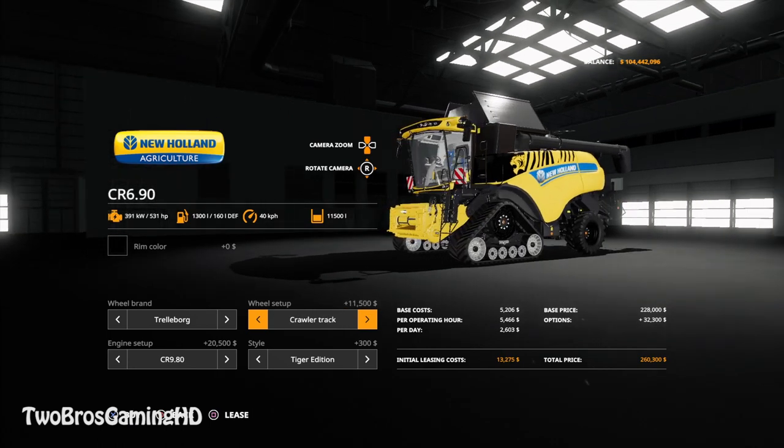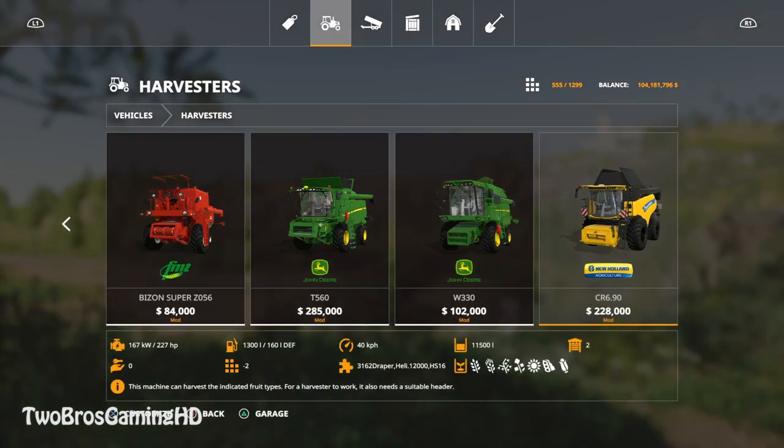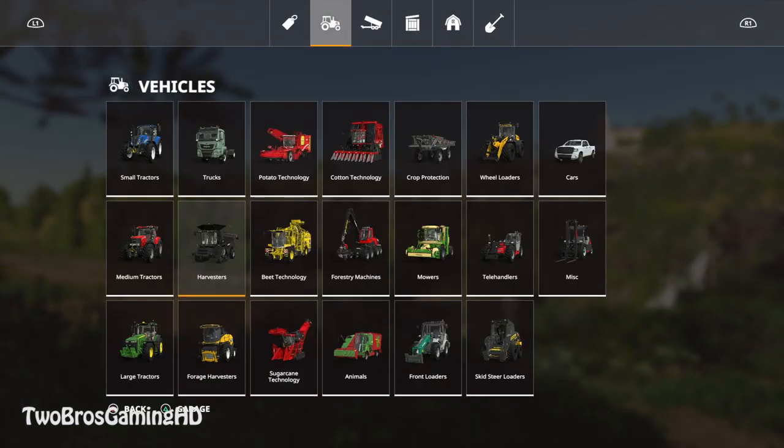We can also go ahead and take it with the quarter tracks, and then you have the rim color black on that one too. And also, I'm gonna take the Tiger Edition again, which is gonna look freaking insane.